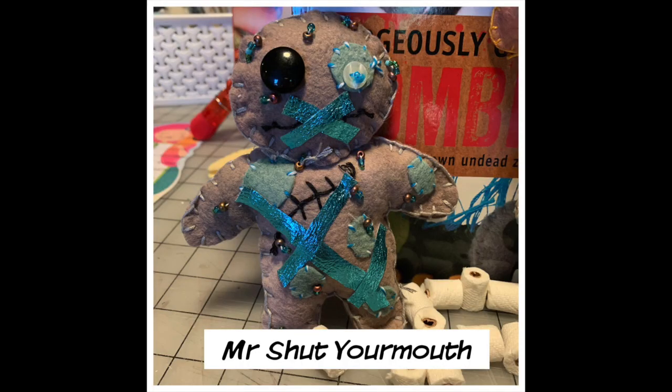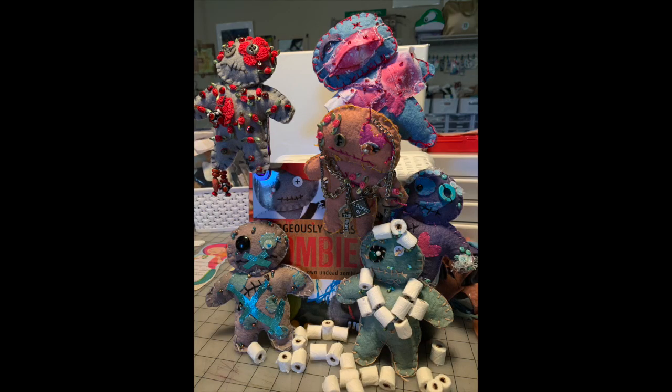All right, so it's just a minute before 2 o'clock, and I got my zombie doll done for today. I'll put a picture here. It's Mr. Shut Your Mouth. I'll put a picture here of the whole zombie family as they exist at this moment. And I got a word added to the other doll that I'm altering to be a positive affirmation doll.